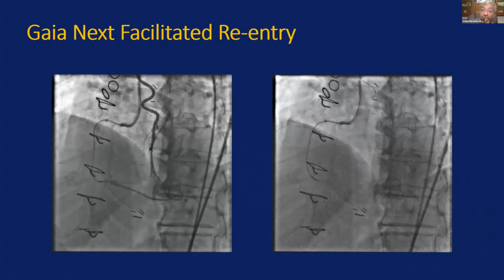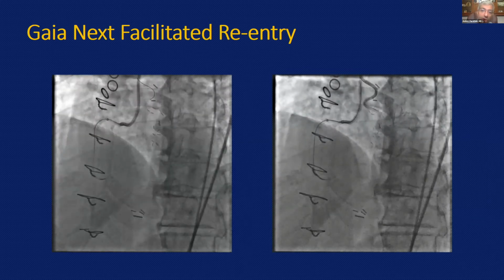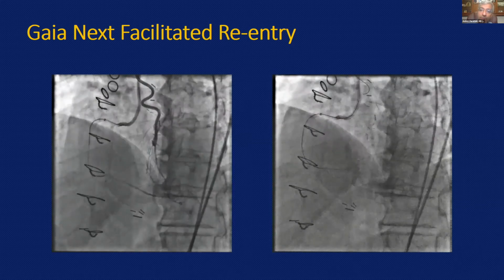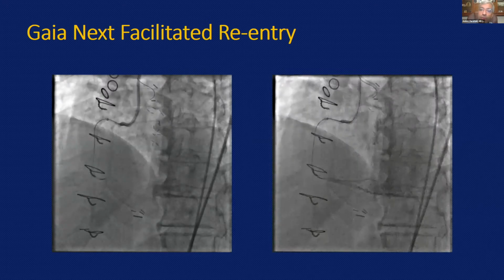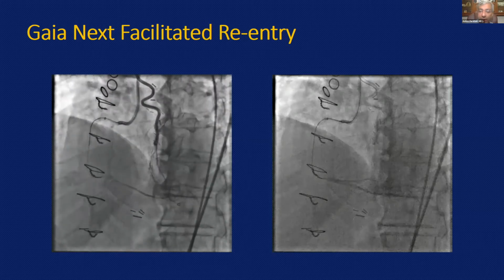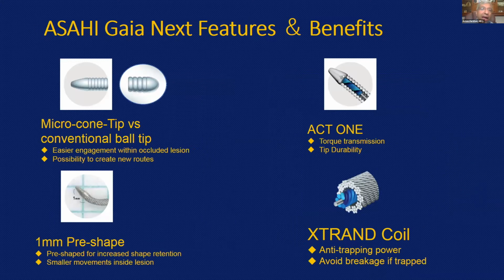But in 2020, I recently had access to the Gaia Next family, and I thought we'd give it a shot to see if we can do a targeted reentry with the Gaia Next. As you can see in the right panel, I was successful in a fairly short period of time to get into the posterolateral branch proximal to the bifurcation with the use of the Gaia Next. This was the first case I had done with the Gaia Next, and it made me really look into this a little bit deeper to see if this was a real thing. So, investigation into the Gaia Next: how is this different from just the Gaia?